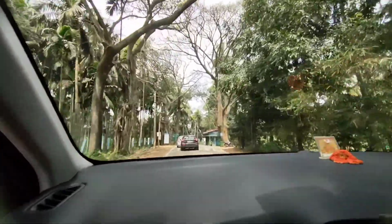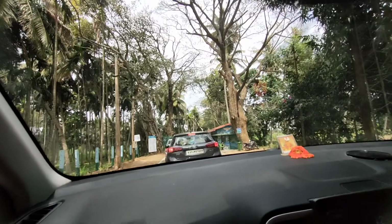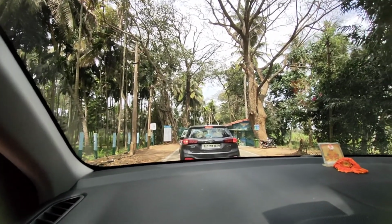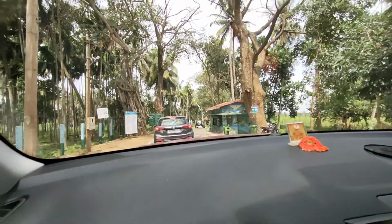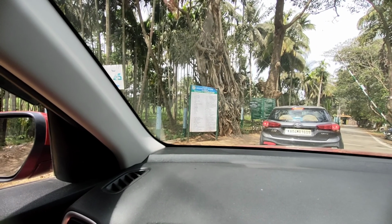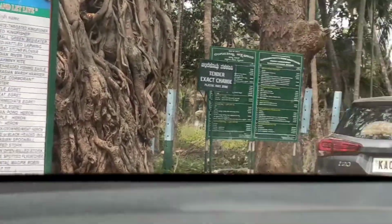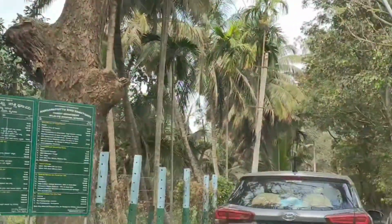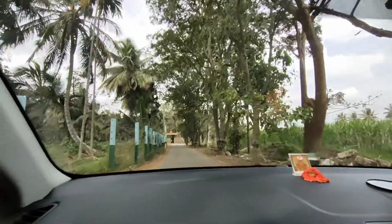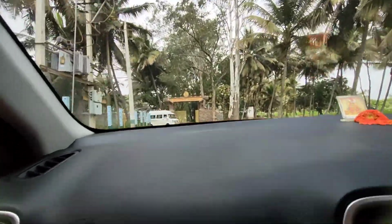So almost we are approaching the place, and here we come to the forest gate where we have to cross the checkpost, and you have to pay some money to enter the gate. We are just waiting for our turn, and we can see a full board of names of birds which are present here or come here. So we have taken the tickets and we are going to enter the place.